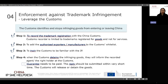And later on, if everything is clear, like if it's indeed infringing goods, they will detain those goods and they will pay you back the guarantee. Or if it's not infringing goods, if it's from your exporters or manufacturer, they will release those goods. Again, they will pay you the guarantee back as well.